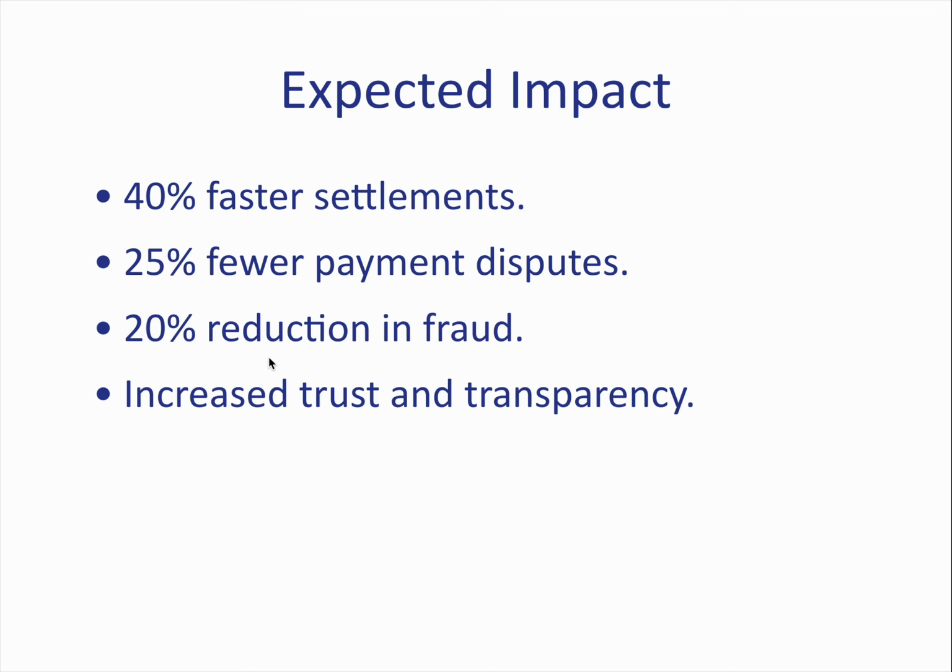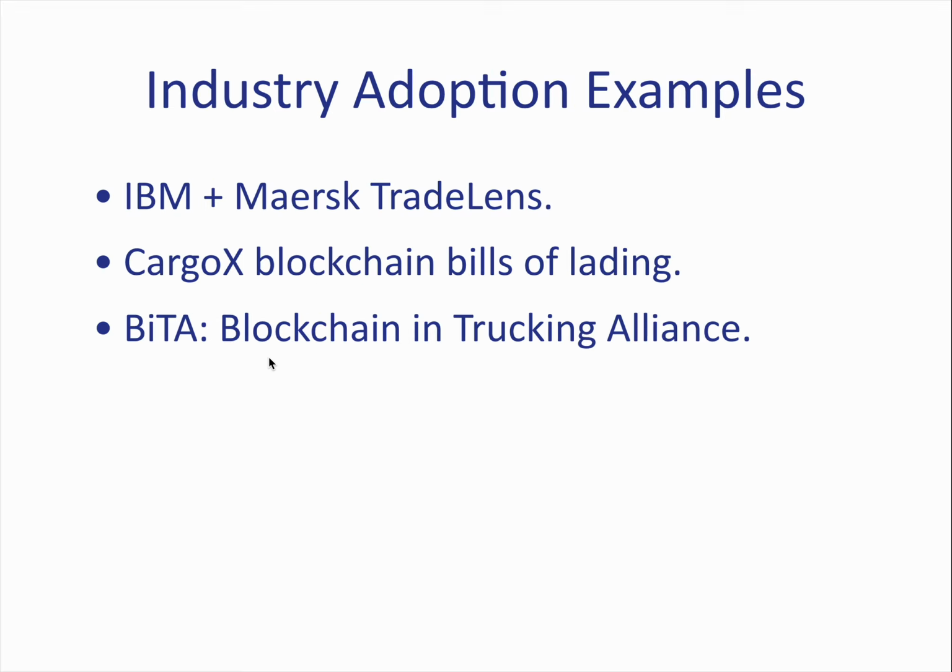The expected results are significant. Up to 40% faster settlements, 25% fewer disputes, and 20% less maintenance-related fraud. By recording verifiable data, DLT increases trust, accountability, and operational speed.